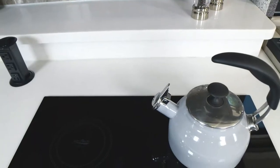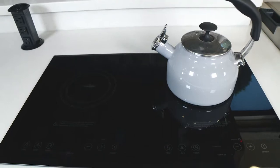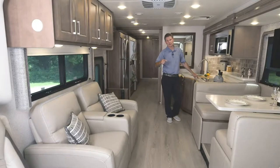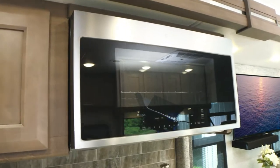You have the dual burner electric induction cooktop. I like cooking with the electric induction. Remember, not every pan will work. You do need pans that will work with your electric induction cooktop. So what are you going to bake in? A lot of people love the oven. A lot of people, including myself, love the convection microwave for a couple of reasons.